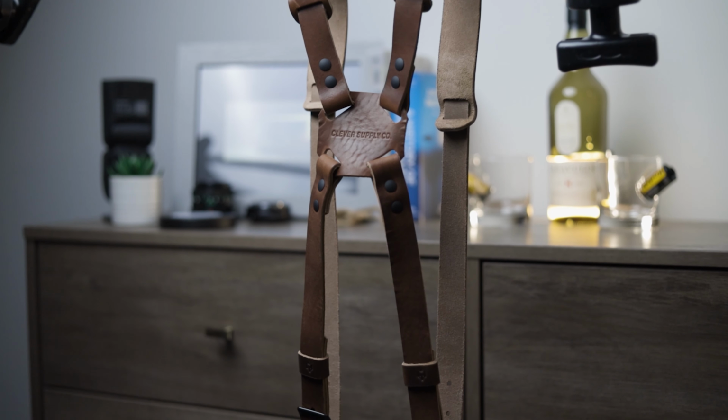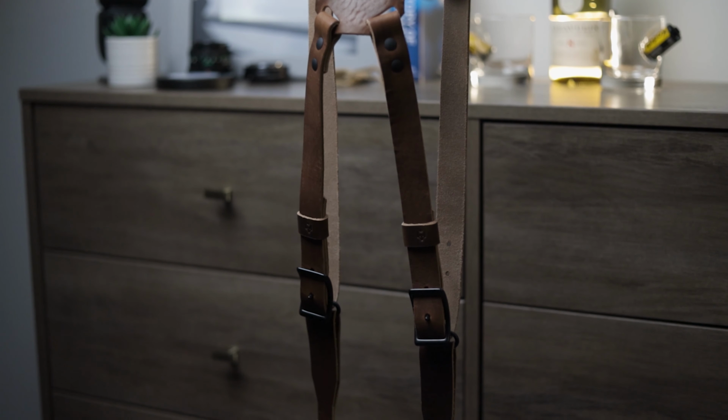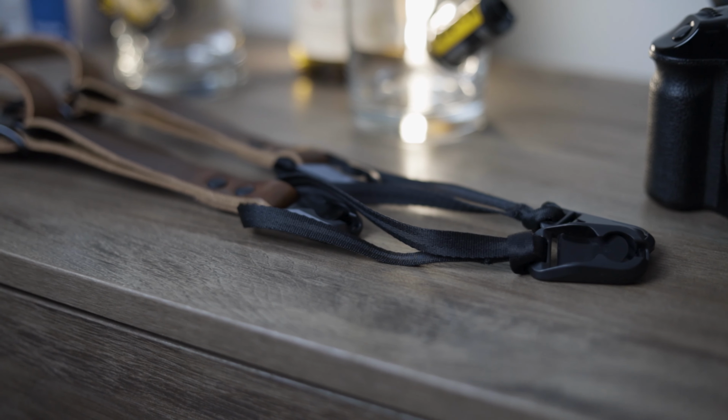It's really high quality leather. It's handmade by Todd and the crew at Clever Supply Co. And the best thing in my opinion is it works with the Peak Design anchors, which I've been using on all of our cameras for a couple years. So this is just a no-brainer, good addition to our kit and a way to carry two cameras simultaneously.